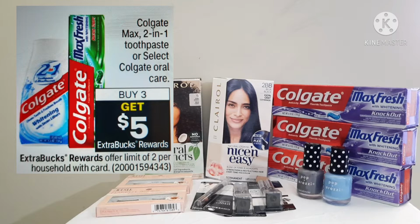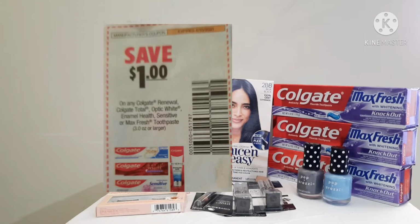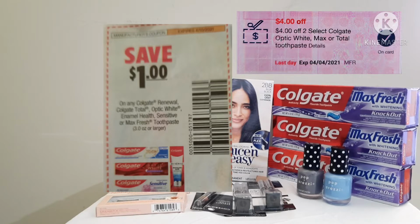So it just depends on which ones you want, and that will determine how much money you're going to pay out of pocket. It could be a money maker for you when you get the extra bucks back, or you could pay just a couple dollars out of pocket. So it's all up to you. It's your preference. Everyone likes to save a little differently, but I chose those Colgate Max. They were $4.49. And I used 3 of these $1 coupons, and hurry up and use them because they do expire this Saturday.